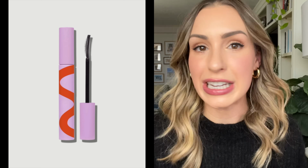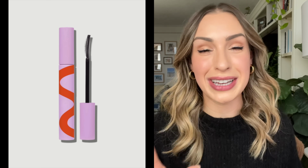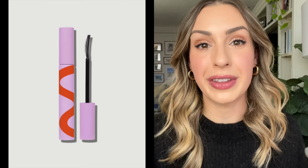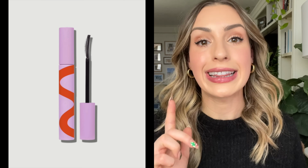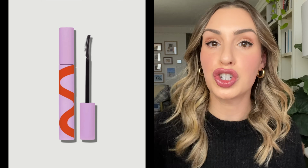These have not been dethroned. I have not found another mascara this year that, at least off the top of my head, I like better than these. I have rediscovered the Hourglass Unlocked Instant Extensions mascara. That is the one that is on my eyes today. That was actually the one that I was using nonstop before these two showed up.